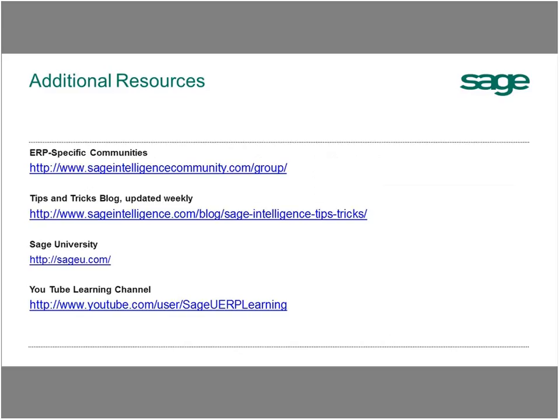So definitely work closely with them, and I can tell you there's a lot of really good talent that's familiar with Sage Intelligence in-house for RKL. So you have a really good resource right there.